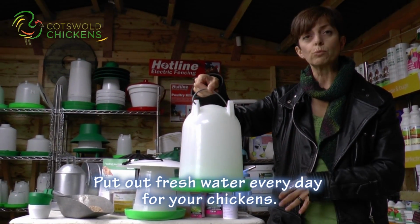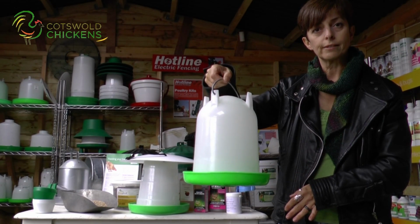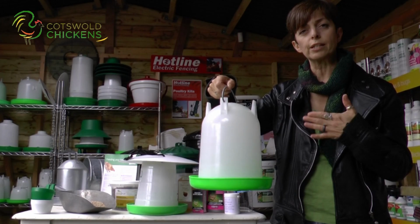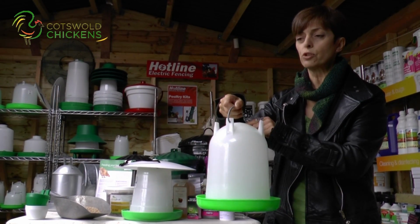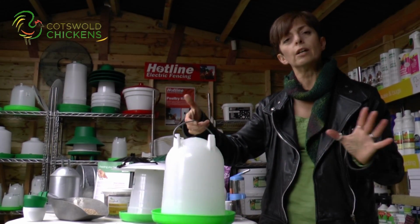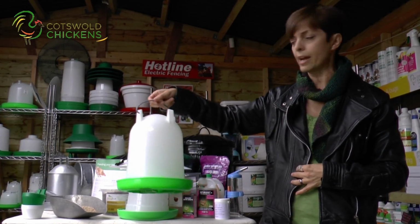Make sure, as I said, you want about one of those per 4 hens. So make sure that you've got plenty of food and water stations, so there's no bullying. There aren't any chickens kept to the back of the pen which aren't able to eat or drink. I tend to have 2 feeding and water stations, one at one end of the pen and one at the other end, so chickens can't get bullied away from it, and they've got plenty of access.